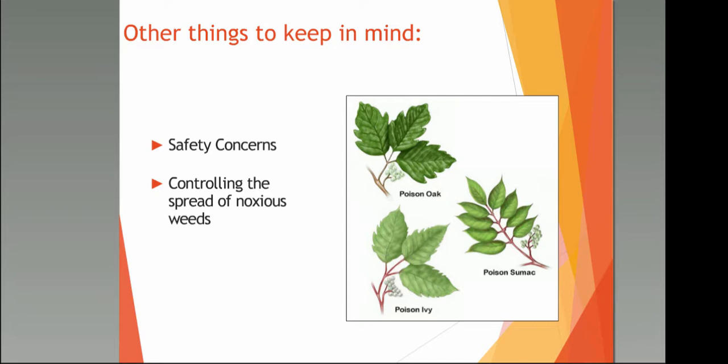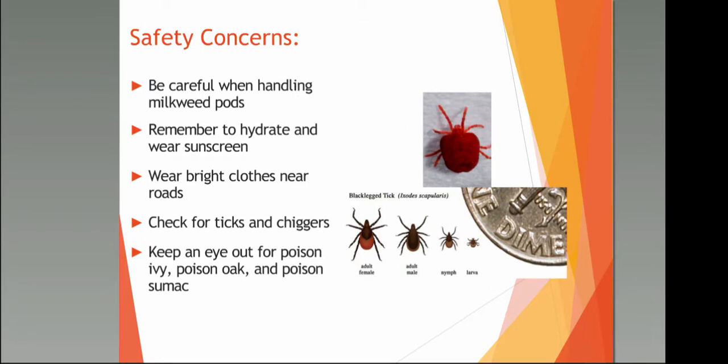So there's a few other things to keep in mind, including personal safety concerns, as well as preventing the spread of noxious weeds. So, we are definitely interested in making sure that all of our volunteers are aware of all the different safety concerns that they should be mindful of.